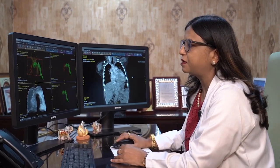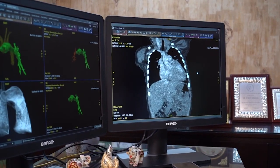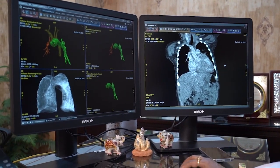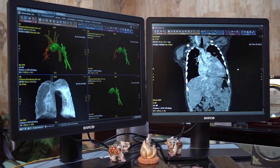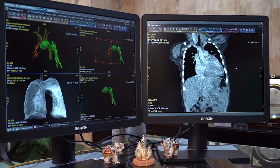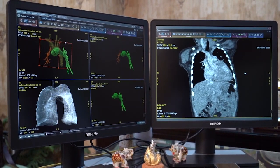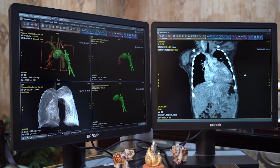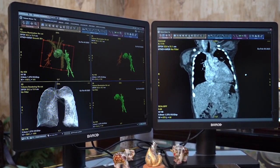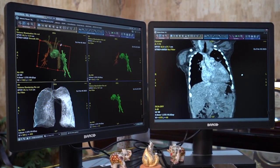This is a case of truncus arteriosus, and as you can see here, we can see this very small vessel coming out from the ascending aorta, which is supplying the right lung. The right pulmonary artery is otherwise totally atretic. This is a left pulmonary artery arising from the main pulmonary artery. So we could make these color coded images, the volume rendered images, and the surgeon was very happy. In fact, this baby was operated later and they could join this pulmonary artery to the main pulmonary artery, as a treatment procedure for this hemitruncus arteriosus case.